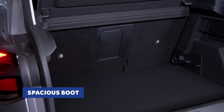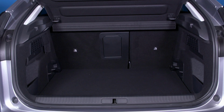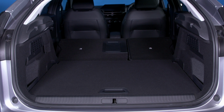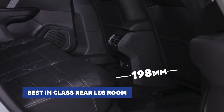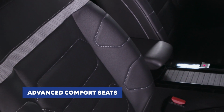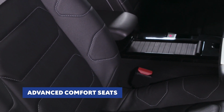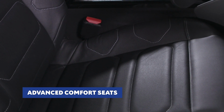A real standout feature is this spacious boot, with a large 380-litre capacity, which can be expanded simply by folding down the rear seats, so perfect for carrying larger items. Also, rear passengers benefit from best-in-class rear legroom of 198mm. You can really stretch out back there. Up front, all come equipped with these advanced comfort seats. They are shaped to be broader and softer than most car seats, and they feature an additional 15mm of foam under the surface to provide the right kind of support and comfort for both driver and passengers.